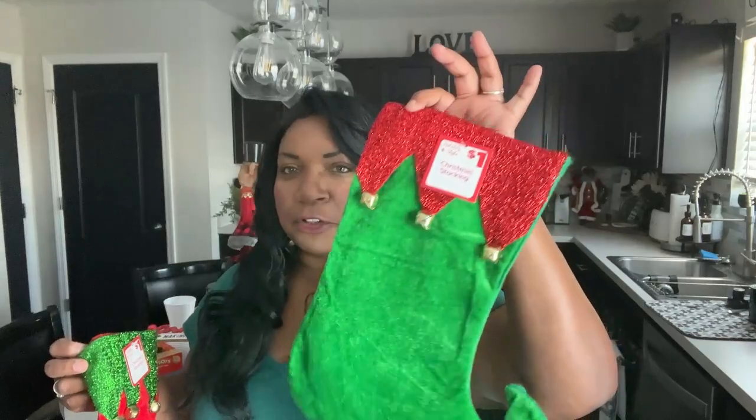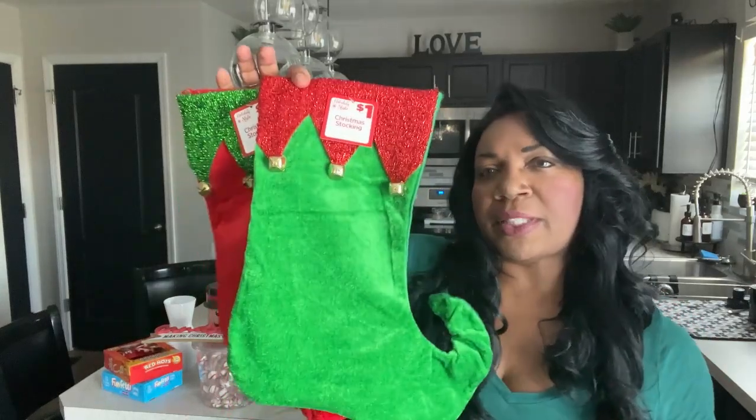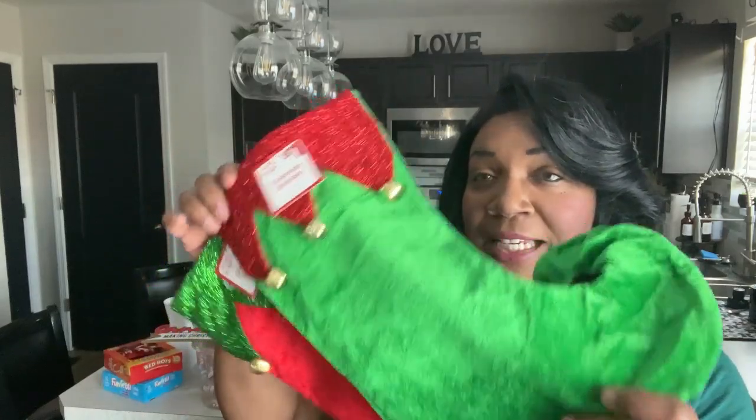So they come in red and they come in green. So, so cute. And when I saw these, this just reminded me of something that you would see at the old Pier 1. So, so cute. So I had to pick them up, and I think I'm going to do a DIY with these.